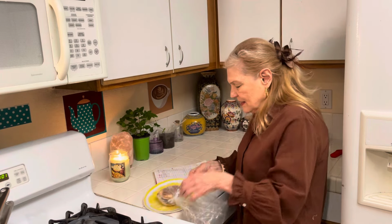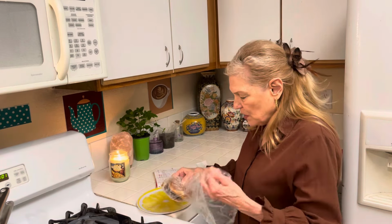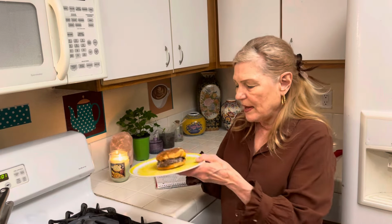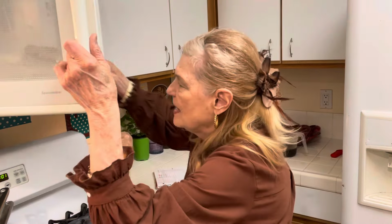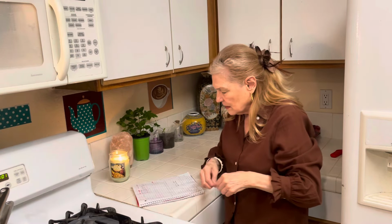So I made this hamburger one day and I made two and I froze one. So let's see how it heats up. Why cook? About the middle of the month, I usually try to buy about 15 sandwiches or some sort. All right, let's see what happens.